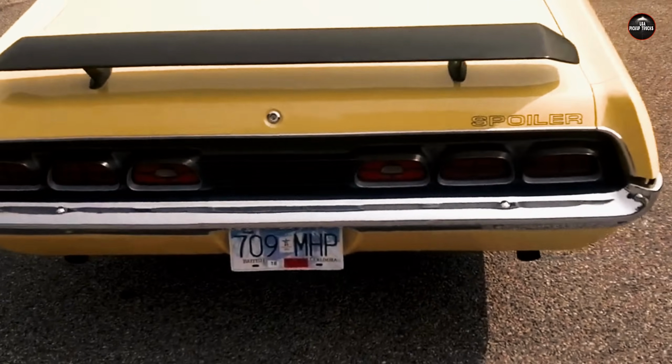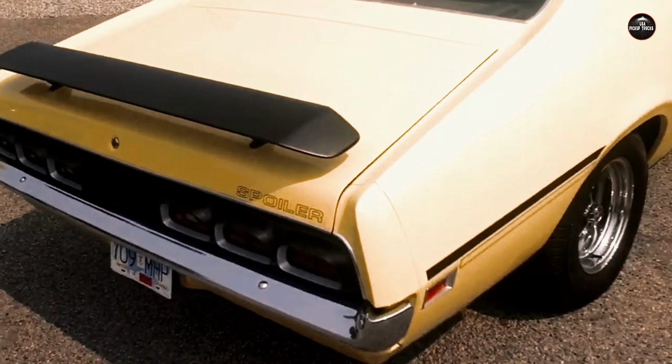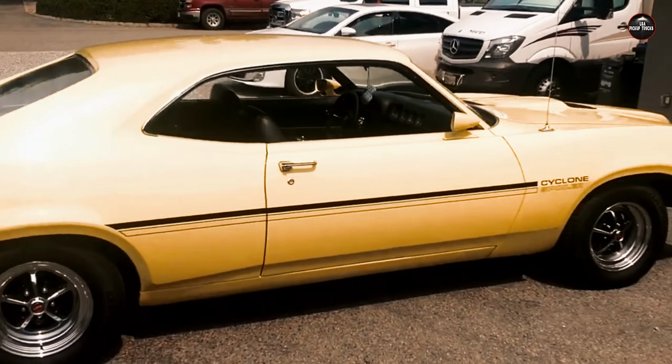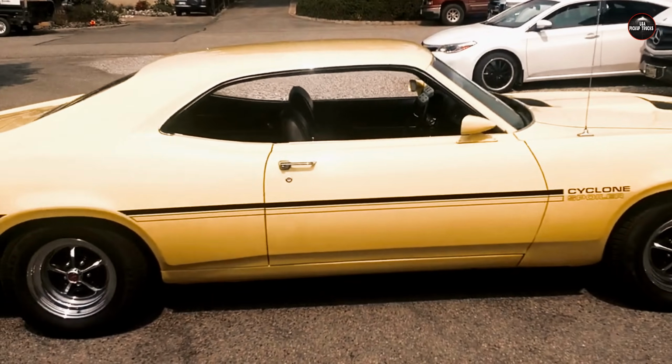However, production numbers were extremely limited due to changing regulations and market demands, making the Cyclone Spoiler R2 a rare and highly sought-after collector's item today.